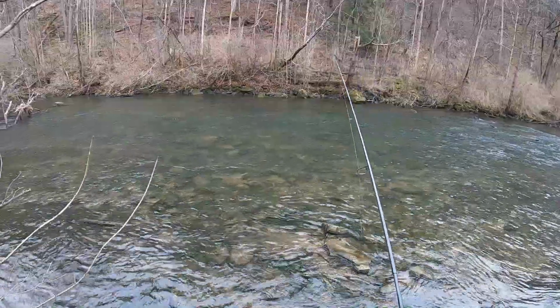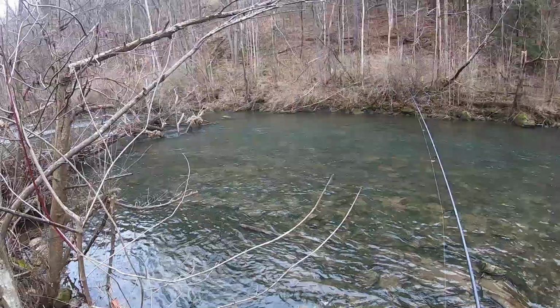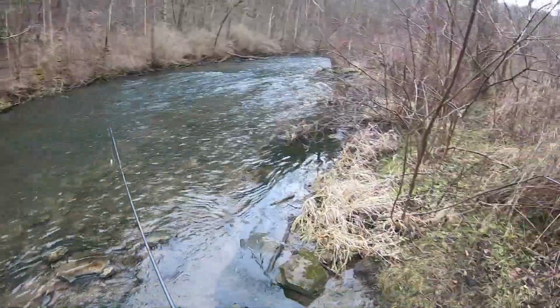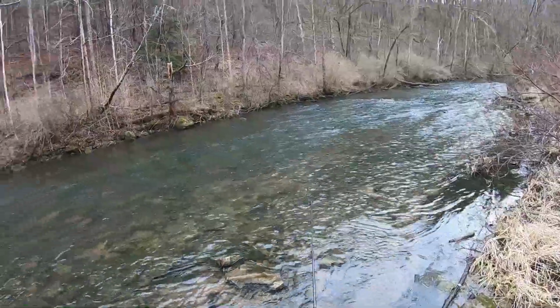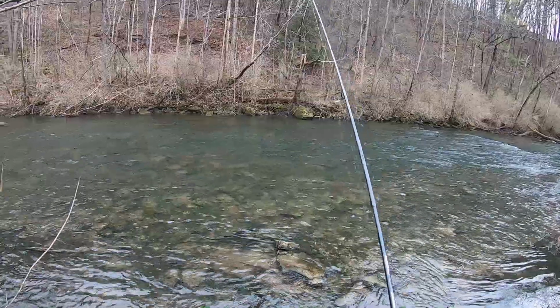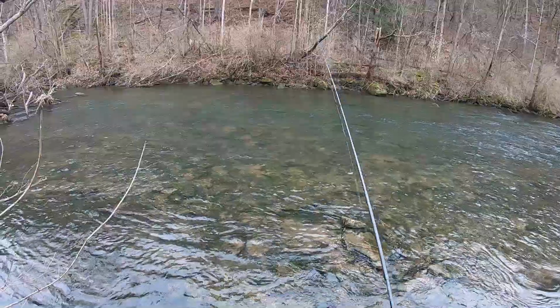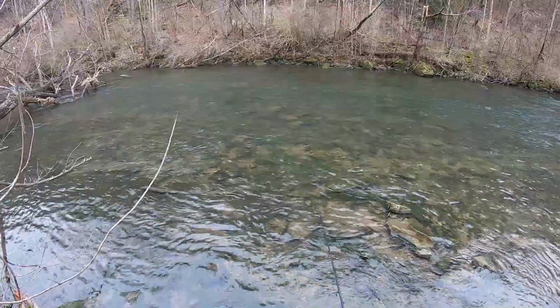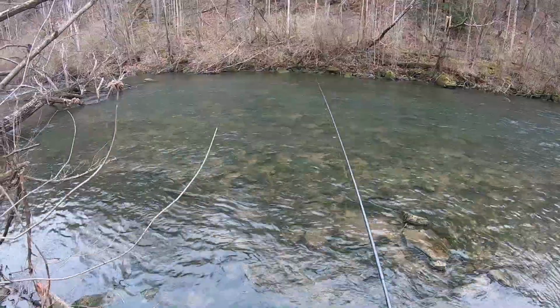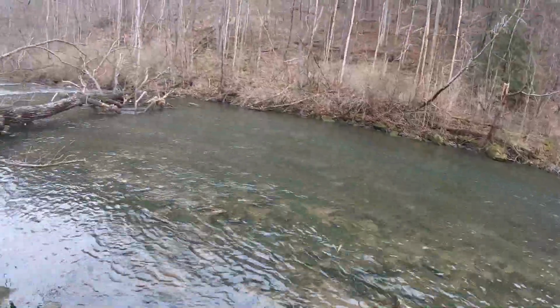It's a little bit big of a profile, I assume, for some of these trout, but there's some decent sized trout in this stream. Now granted, we're in a heavily fished section. Yeah, I honestly don't even know how to fish plugs for trout. I'm really just bombing it out and then giving a little jig pop, jig pop, jig pop, jig pop.